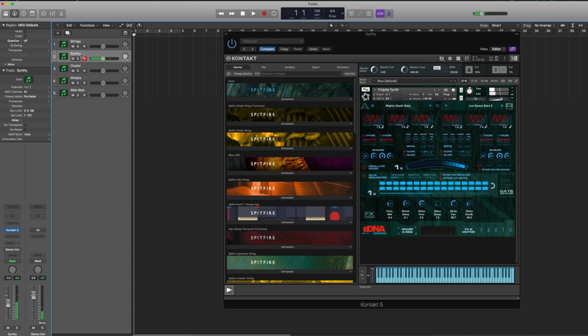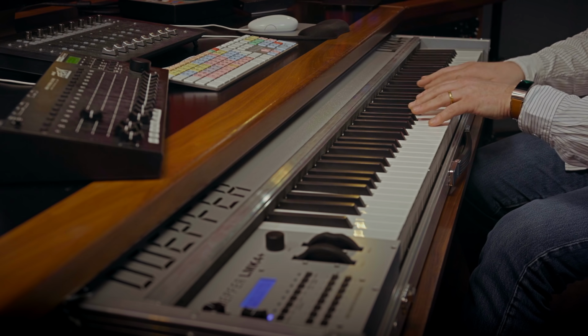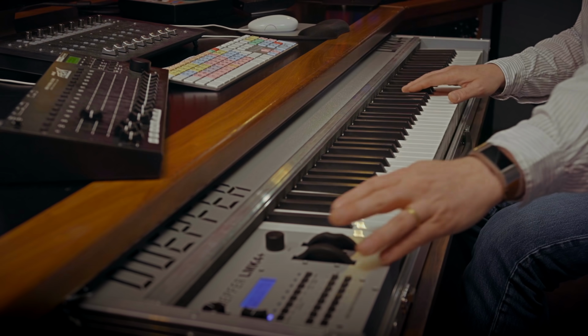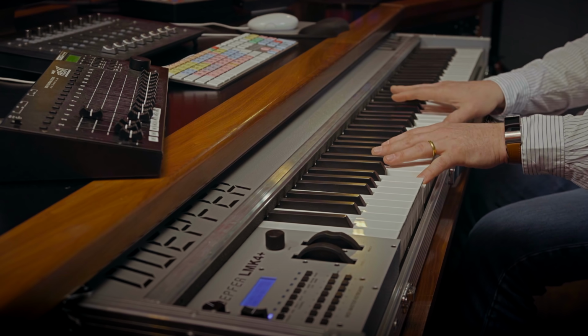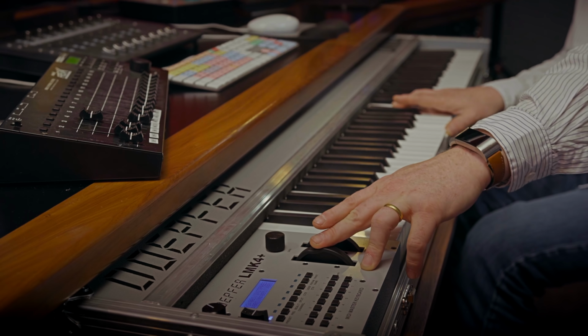Again, it starts, you know, this sound, when you push the mod wheel up, it's quite analog-y sounding almost. When you push it down, it goes from analog into something that is maybe a bit more cinematic, lots of fun.